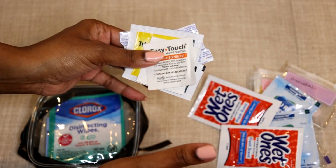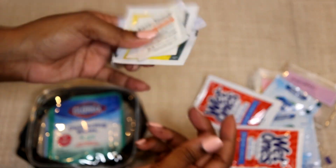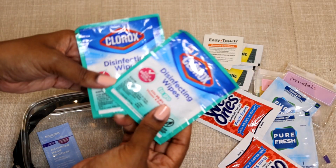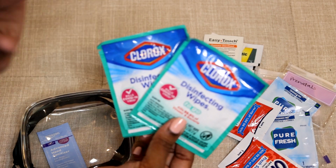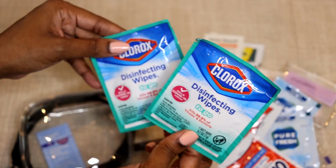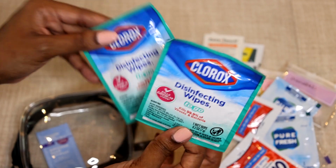Cuts and bruises, you never know when you get them or your toddler gets them, and you want to have some handy. And definitely want some disinfectant wipes. Again, I love to-go pouches. They don't take up a lot of space, but when you need one, you have one. So if you need to wipe down something, maybe at a restaurant or something, definitely have them.